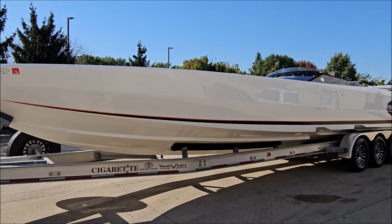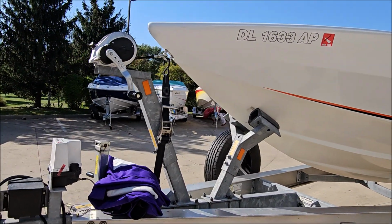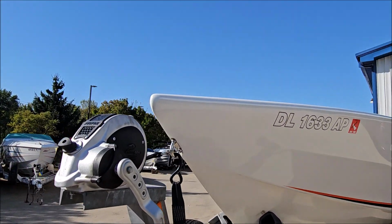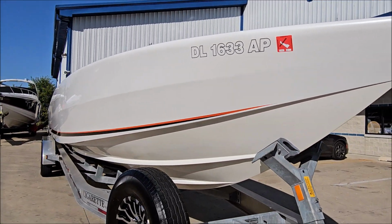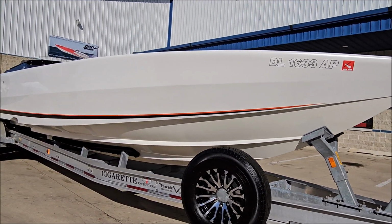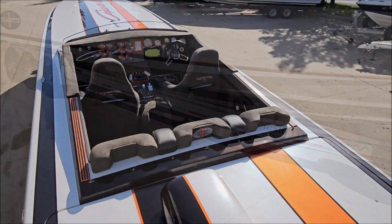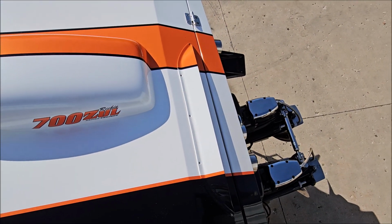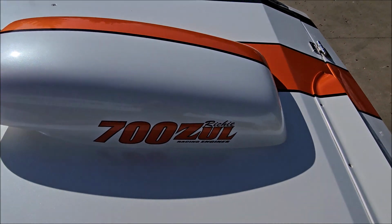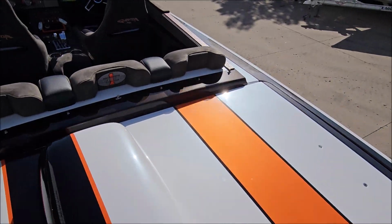Deep V-stepped hull. Sleek rub rail free design. See, the nose is flawless. Rear hatch with air inlet scoops, matching paint, Richie Zul logos. Very slick.